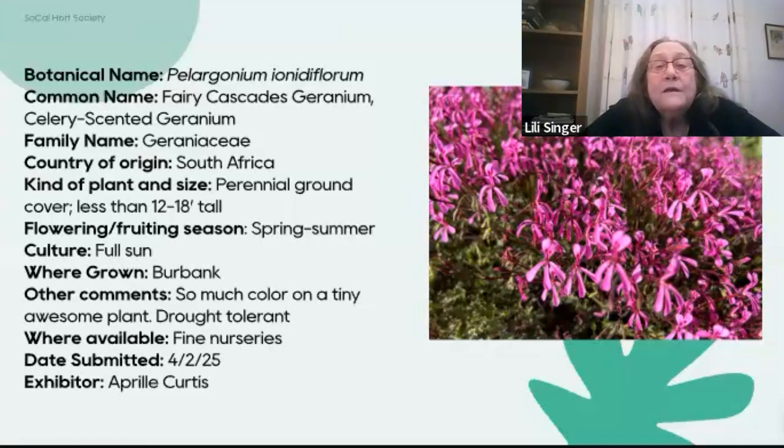It's Pelargonium ionidiflorum. I didn't have the time to look up what ionida means. I suspect it may have something to do with celery. This is being sold by San Marcos, and I suspect not John Greenlee, excuse me, take that back, John Schustra at Greenwood Daylily, as fairy cascades geranium, but the Royal Horticultural Society is calling it celery scented geranium. So I look forward to that lovely scent.